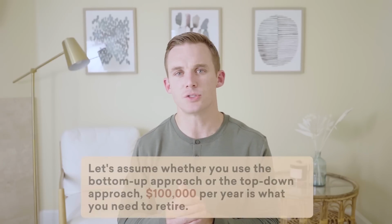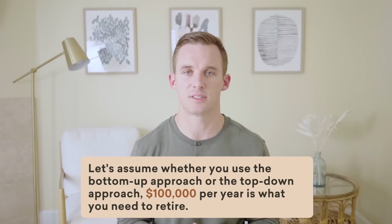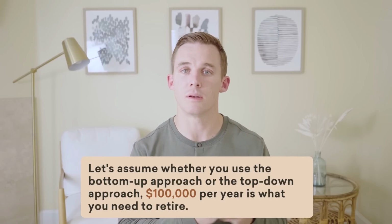In order to use an example to now cover step number two, let's assume that whether you use the bottom-up approach or the top-down approach, you come up with, let's say, $100,000 per year. $100,000 per year is what you need to retire.